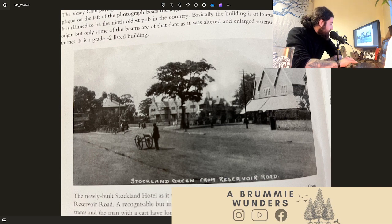So there you go. There's the newly built Stockland Hotel, as it was then called, in this 20s postcard view taken from Reservoir Road. A recognisable but much altered scene now with the bushes and trees. The trams and the man with a cart have long disappeared.